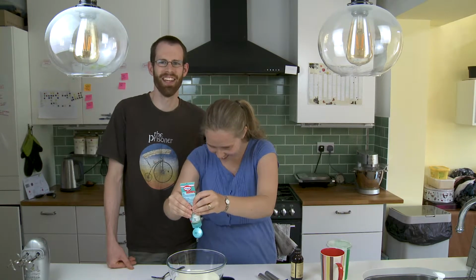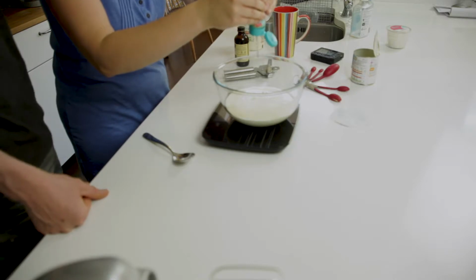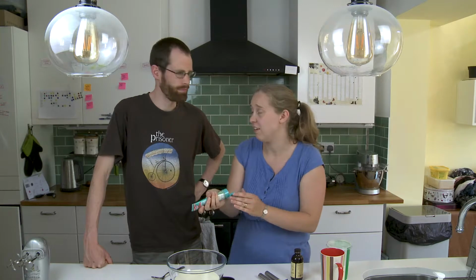It does nice things to texture. Look, I'm being less geeky right now. Okay, leave me alone. Right. I mean, honestly, I'm not entirely sure, but I know that it does things to texture.